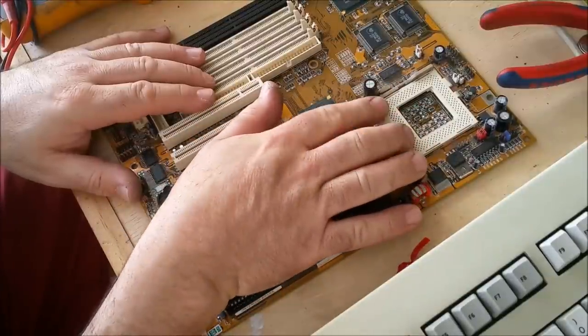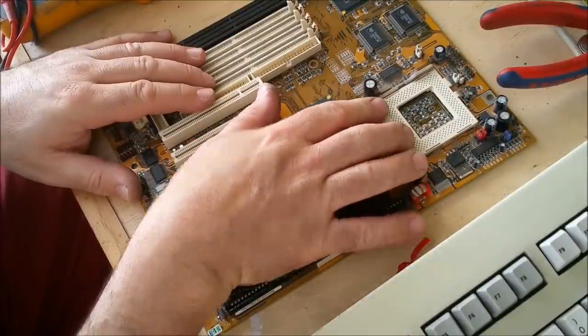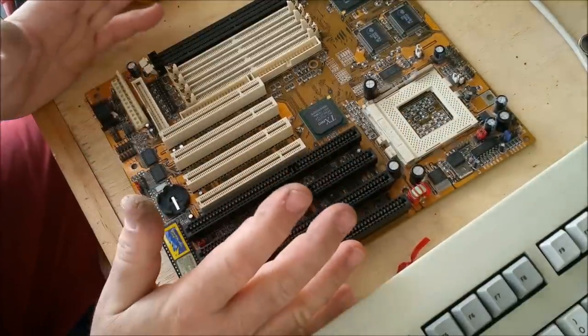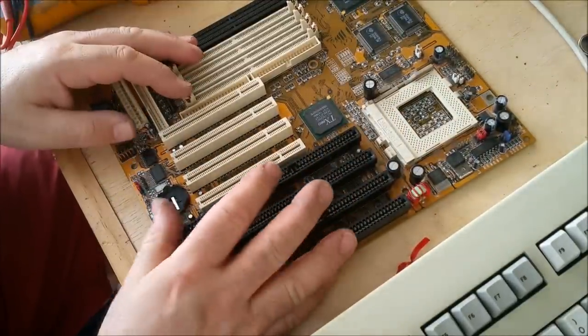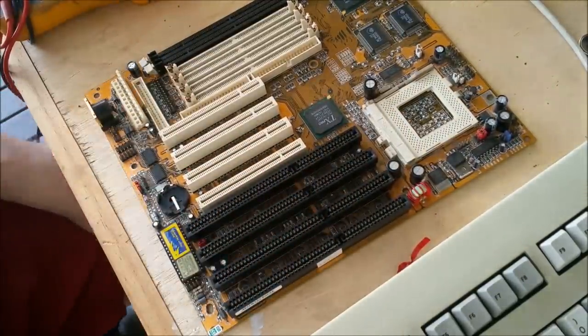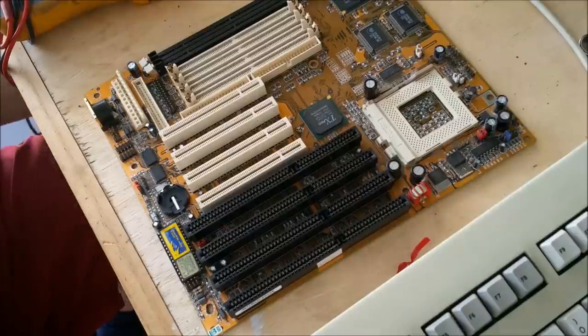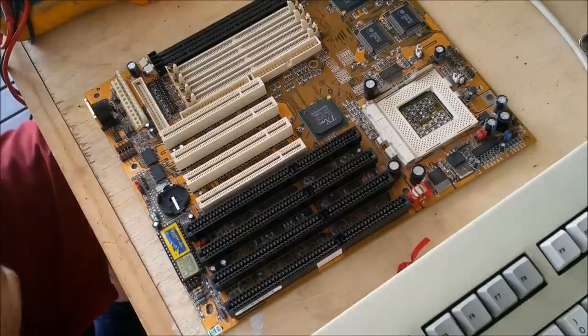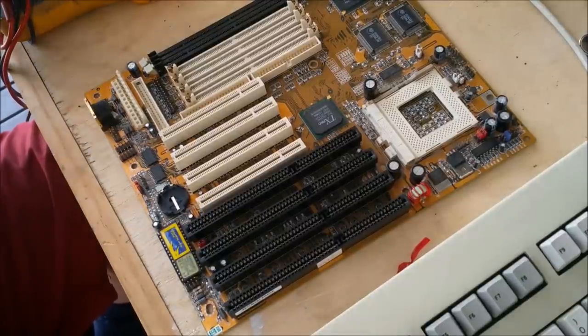I've set the jumpers up at 3x66 bus for a Pentium 233, which will only give you 200 megahertz. But 233 Pentiums, as I said before, I reckon they're pretty crap. I've never detected too much of a difference between a 166 and a 200 and a 233. And of course, then you get to Pentium 2, 266s, and they're infinitely quicker.